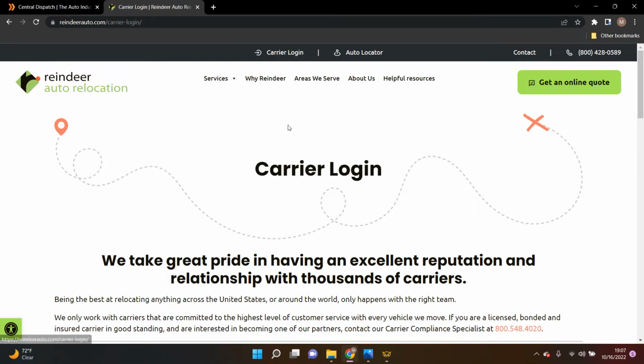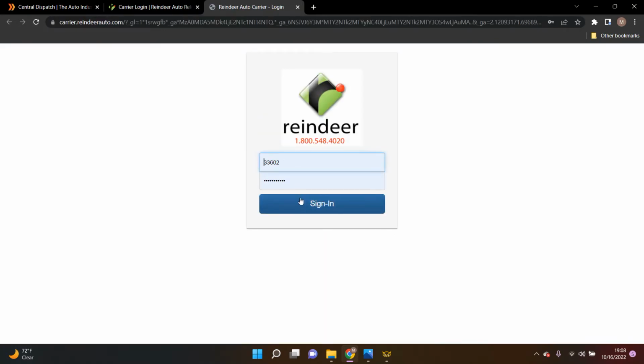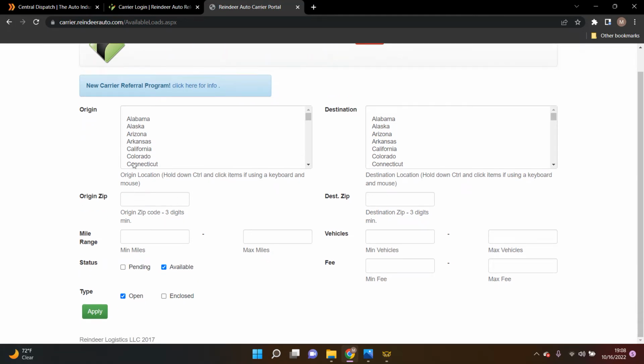Let me go. Yeah, I don't even see it. All right, so they do have their own load board. Oh yeah, there you go, right in my face. With their own load board, what you do is pretty much click this right here.